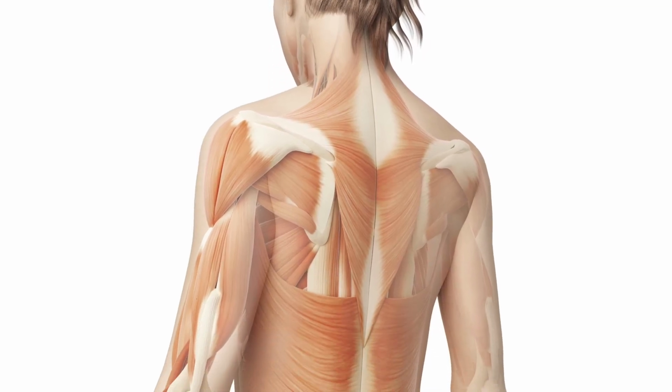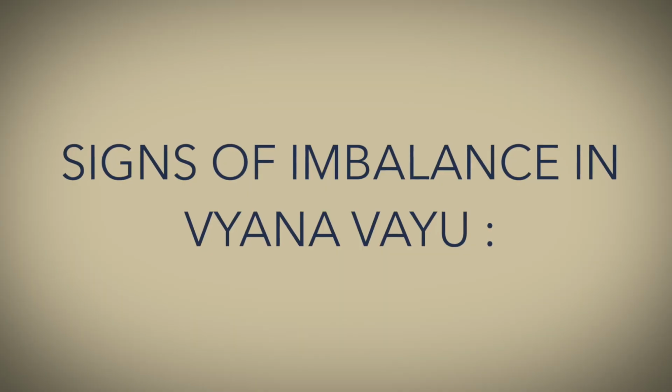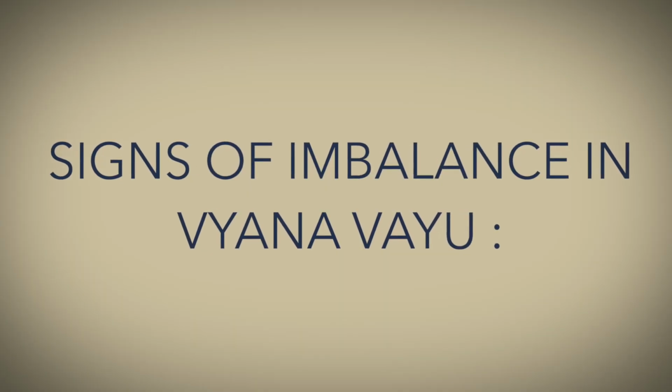Vyana Vayu makes it possible for the muscles and joints to move without a hitch and encourages the flow of thoughts and emotions in the brain. Signs of imbalance in Vyana Vayu.